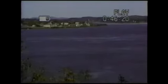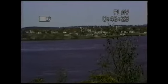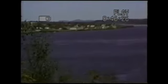And we look across to Deer Island, Canada. We're looking across Passamaquoddy Bay to Eastport, Maine. And we can zoom that up a little bit. See the waterfront, a portion of the lower waterfront, the southern waterfront of Eastport. You can't see the main part of the town or the waterfront from here.